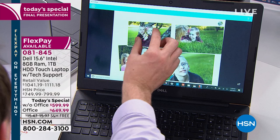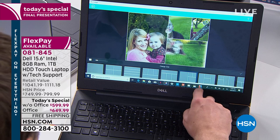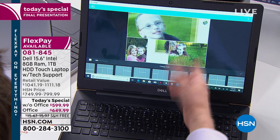Now you've got it right here where I can create my own little grids and my own little patterns. If you're a scrapbooker and you're doing a lot of things on your computer and then sending it to your Cricut, this would be perfect to use. Absolutely. We have a Cricut. I could hook my Cricut up easily to this. Exactly, right.